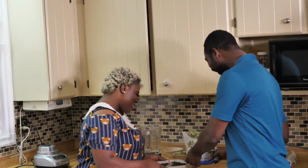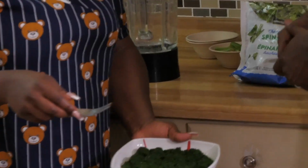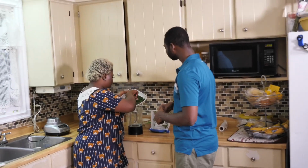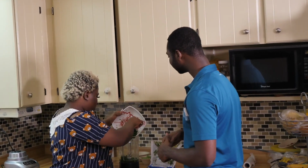So this is how it looks when you get them out. It's green. I don't cook it, so I'm just going to put it in the blender. And it has water in already.